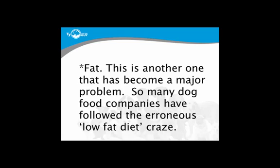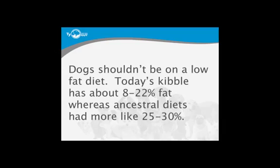But unfortunately, we've been led to believe that if you have less fat in your food, that it also means that you'll lose weight and you'll be healthier. And that's not necessarily going to be the case. Dogs shouldn't be on a low-fat diet. Today's kibble has about 8 to 22% fat, whereas ancestral diets had more like 25 to 30%. So 2 or sometimes even 3 times as much.